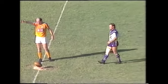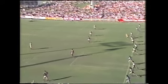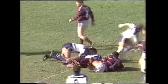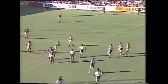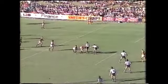OK, just a question on the wind. Is it favouring Canterbury or is it still blowing straight across field here? Well, it's coming across field, but it does tend to, if anything, maybe favour Manly just a fraction. OK, the kickoff goes straight to Williams. I'd like to see Williams just iron himself up a little bit with these runs of his to bring the ball back. He's a big strapping fella. He seems to take the first tackle fairly easily. Anyway, easy to sit here in a commentary position and be critical with a temperature out there about 27 or 28 degrees.